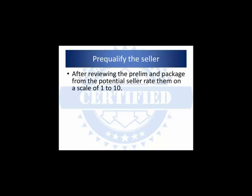After review, so, okay, you need to review the prelim and the package from the potential seller and rate them on a scale of 1 to 10. 1, I'm going to run away from them, and 10, I want them right now. Might be they live way up in the hills, they don't have an email, they don't have a fax, there's no way to get them unless you go up there on a horse and buggy, that you don't want them as a client. All right?